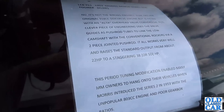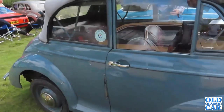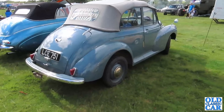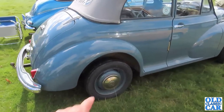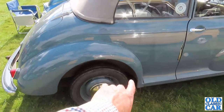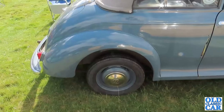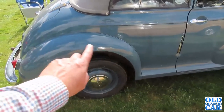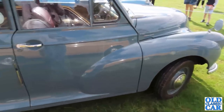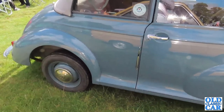Alta overhead valve conversion. That's a seriously rare little car. Like I say, there is a separate standalone video just all about this car elsewhere on the channel, so have a look for that one when you're done here. You can always tell an earlier car as well because they have bigger cutouts on the wheel arches. Some of these cars have got the later wheel arches which hug the tyre more closely and much deeper. But the MMs, and I think the Series 2s, originally had these much more cutaway wheel arches. Because the wings, front and rear, only bolt on the Morris Minor, it's quite easy to change them, and they're probably quite hard to replace now if they've rotted out. So many people just put the later wings on them.